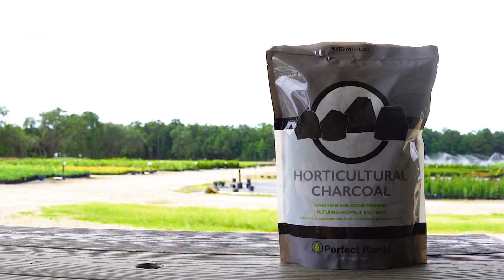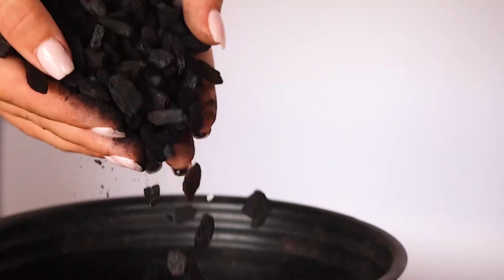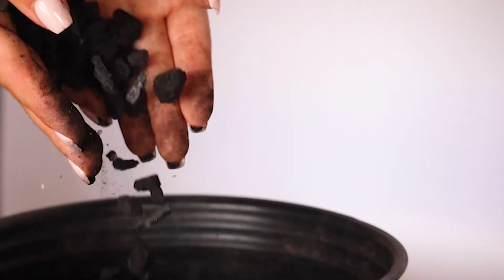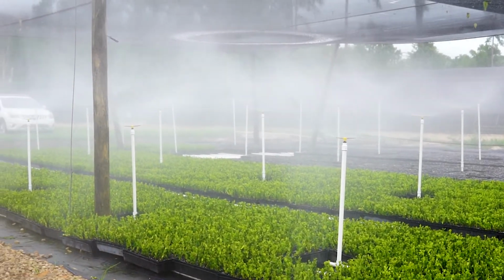Last but not least, every gardener should have some horticultural charcoal on hand. Charcoal has detoxifying properties and cleanses and absorbs excess water. Essentially, it acts as a filter for your plants while retaining moisture. Charcoal is a great choice for terrariums, garden beds, and just as a soil conditioner.